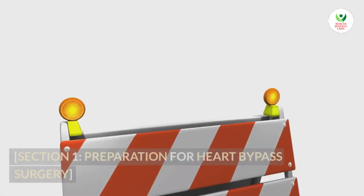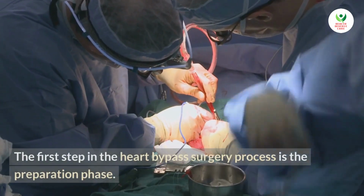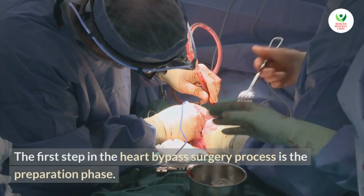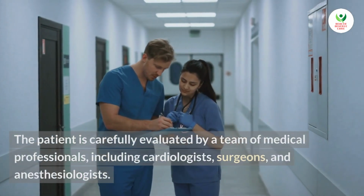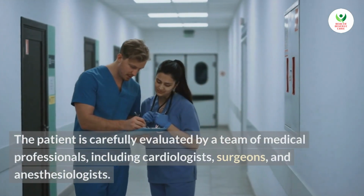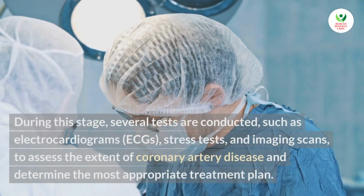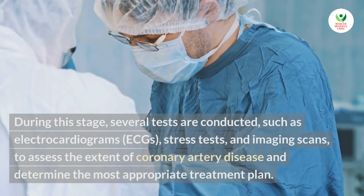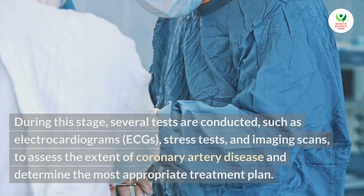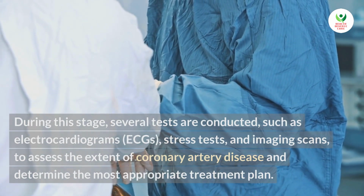Section 1. Preparation for heart bypass surgery. The first step in the heart bypass surgery process is the preparation phase. The patient is carefully evaluated by a team of medical professionals, including cardiologists, surgeons, and anesthesiologists. During this stage, several tests are conducted, such as electrocardiograms, ECGs, stress tests, and imaging scans, to assess the extent of coronary artery disease and determine the most appropriate treatment plan.